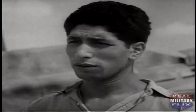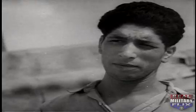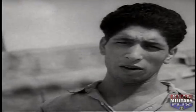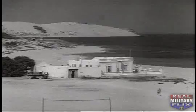As the German army retreated in Tunisia, it left behind landmines, booby traps, and saboteurs. This is a saboteur. Name, Hakka Ahmed. Age, 27. Single. Nationality, Arab. Formerly served in the French army.